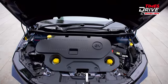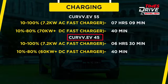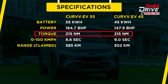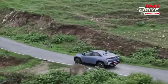Well, first things first, the Tata Curvv EV gets two battery pack options. You get a 45 kWh and a 55 kWh battery pack, and claimed range of 502 as well as 585 km respectively. Now the power is 150 bhp for the 45 kWh pack and 167 bhp for the 55 kWh pack, and both of them have the same torque figure of 215 Newton meters. Now, with all that out of the way, let's start with the drive review.